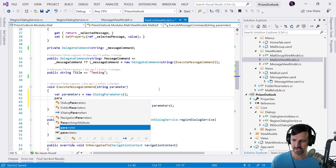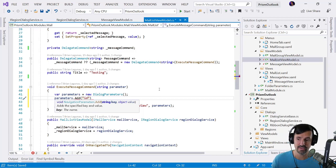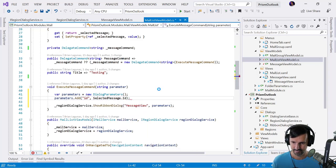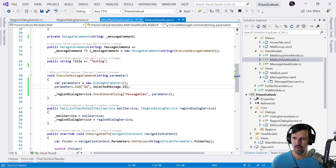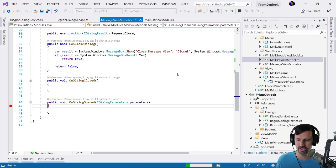So now we have to decide what we're going to pass. For now, I'm going to say parameters.Add ID. We'll get rid of the magic strings a little bit. And then we'll pass the selectedMessage.Id. Yeah, that looks right. So what we want to do is hit a breakpoint right here and just make sure our logic is working. I want to make sure this dialog is actually getting those parameters.